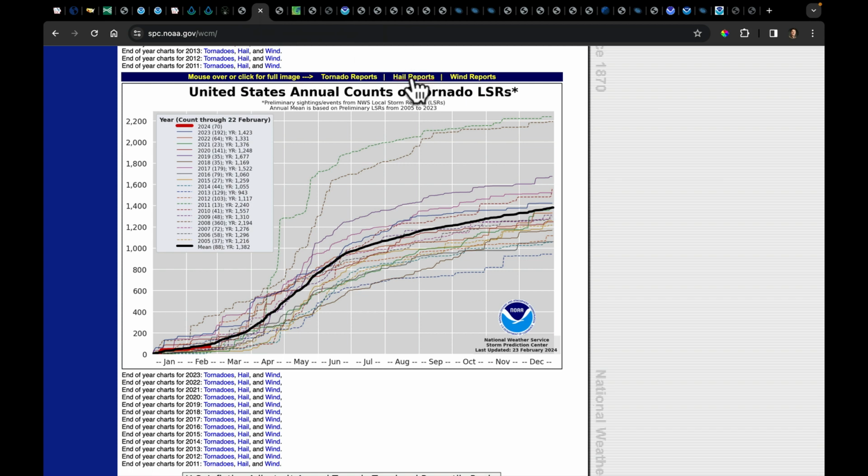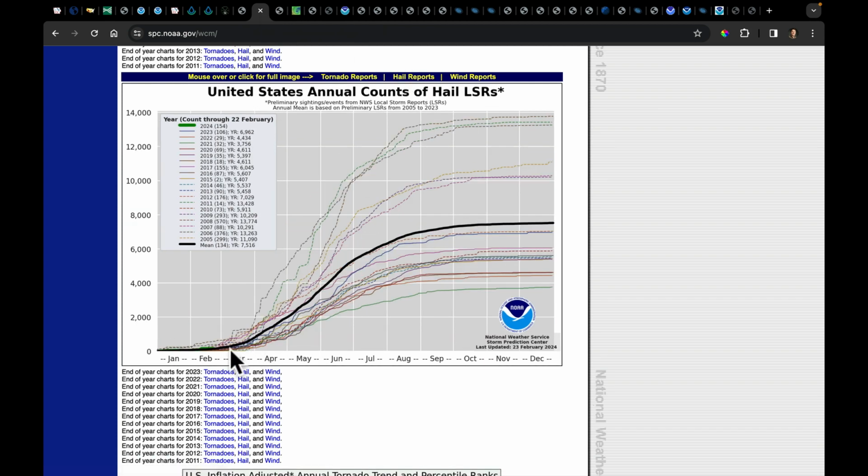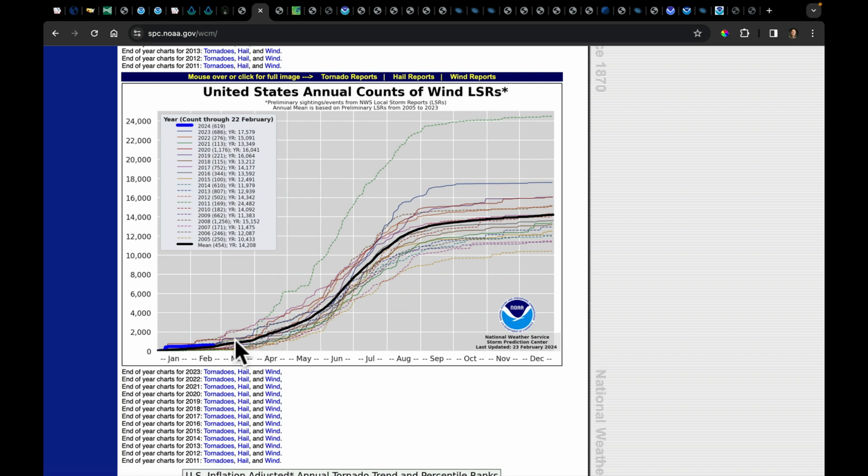In terms of hail reports, let's take a look at those. We're down here. We've had 154 reports. Average is 134, so we're just a hair above average right here. And then in terms of wind reports, we are well above average. Normal is 454. We're at 619.